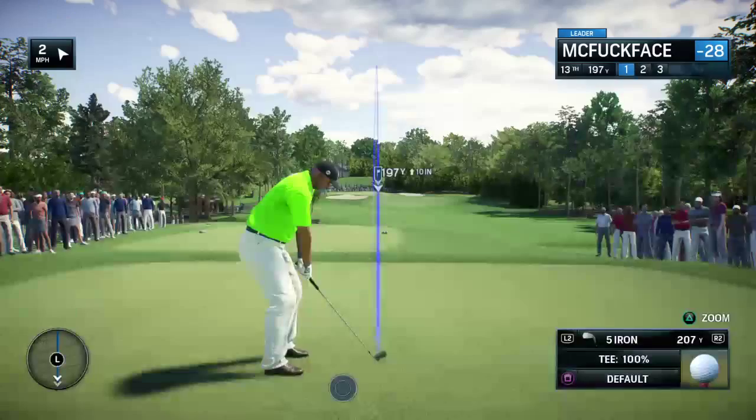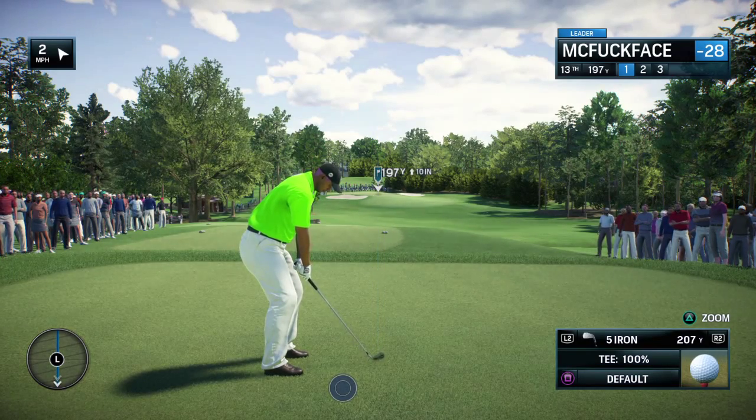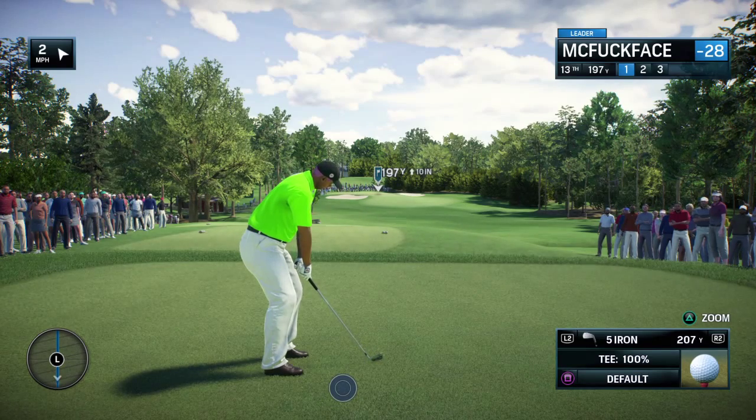Now the par 3, 13th hole. Frank, this one, 210 yards. Very, very good par 3. This is actually a big green. It's 37 yards deep, but it actually plays small.